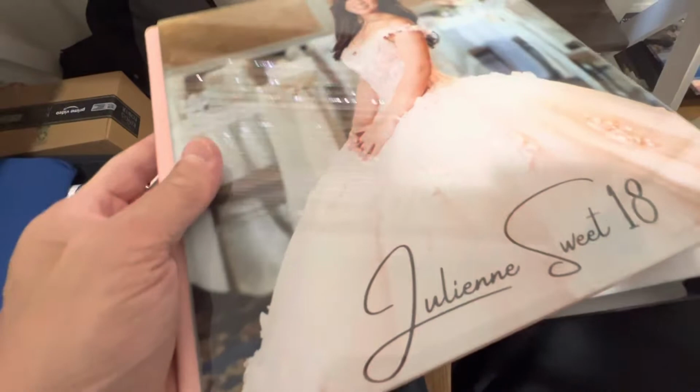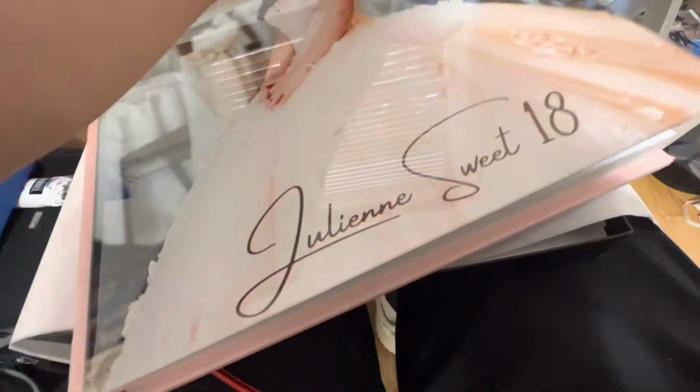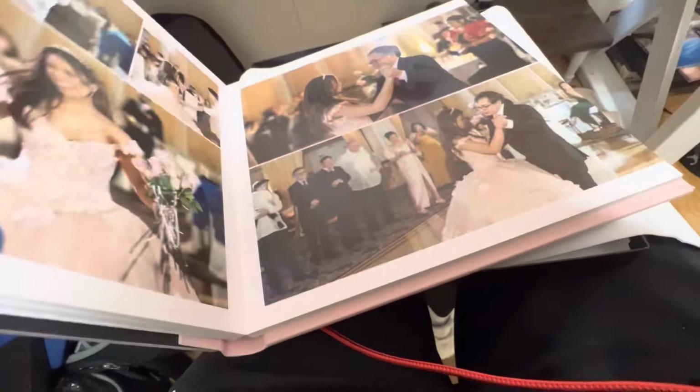This is a photo book with a glass cover. Sweet 18. Look at that, man. The tones, tonality, everything. The printing is amazing. Great customer service. Albums are great.